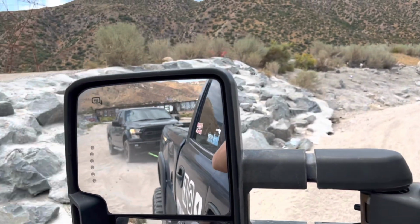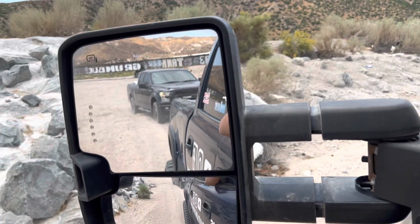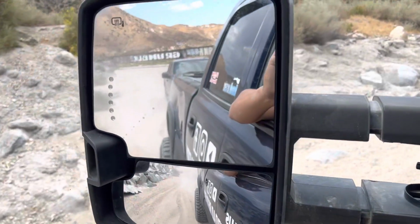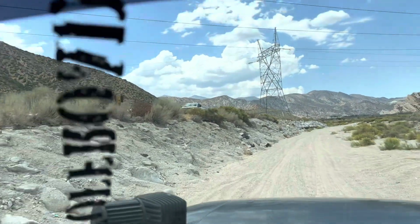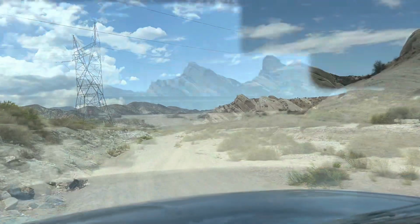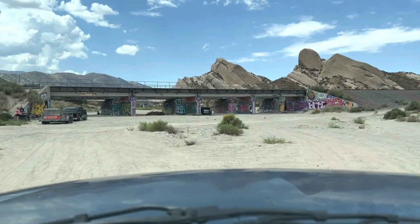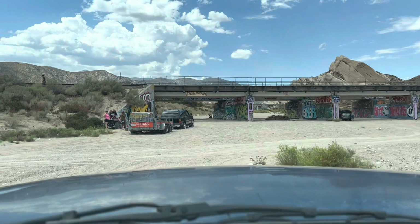Alright, so we hooked them up on the front and now we're pulling them forward. You can see that he's having issues and so am I. But we're moving. That's what matters. We have the Ranger up there checking on us. So let's go. On our way out, we found another family, and they were also stuck, and they also had kids with them.